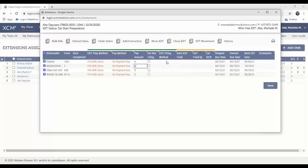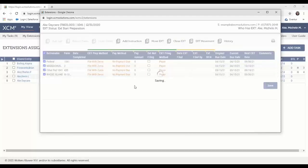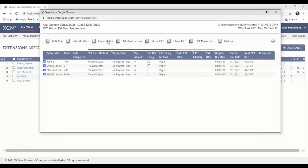And then the way the extension will be filed. How do you want the person who's filing that extension to file it? So if I say I want it all in paper, and I save this information. Now, if I do all of this, and I want to clean this out, maybe I didn't mean to put all that information, I can undo this.